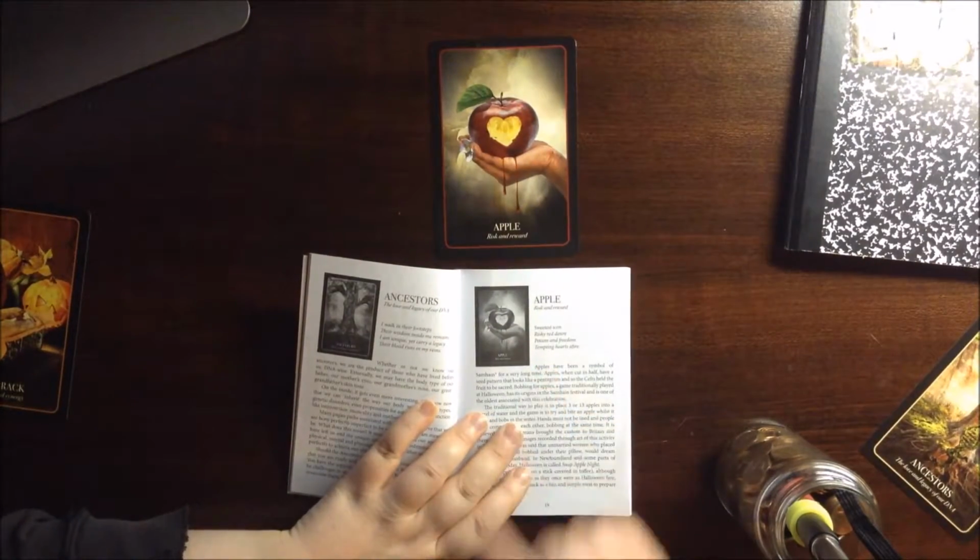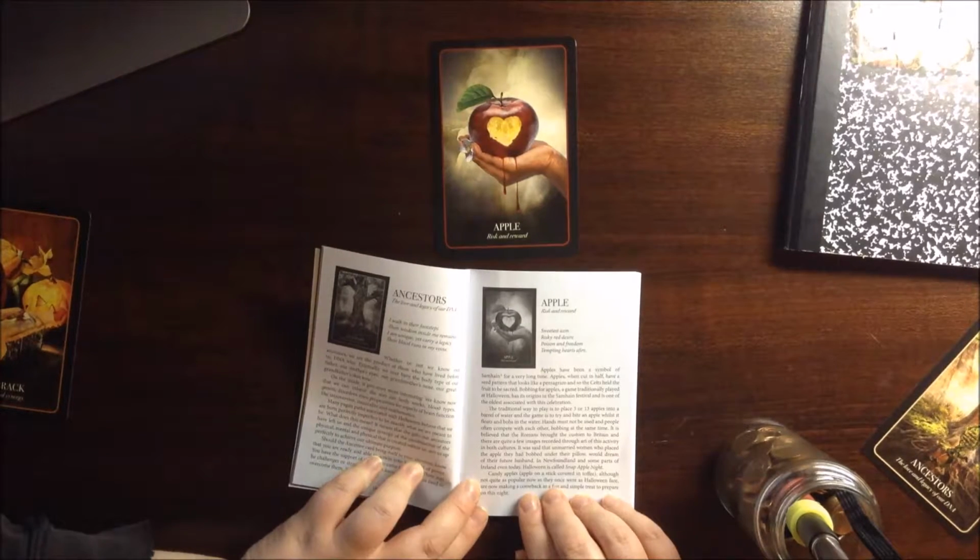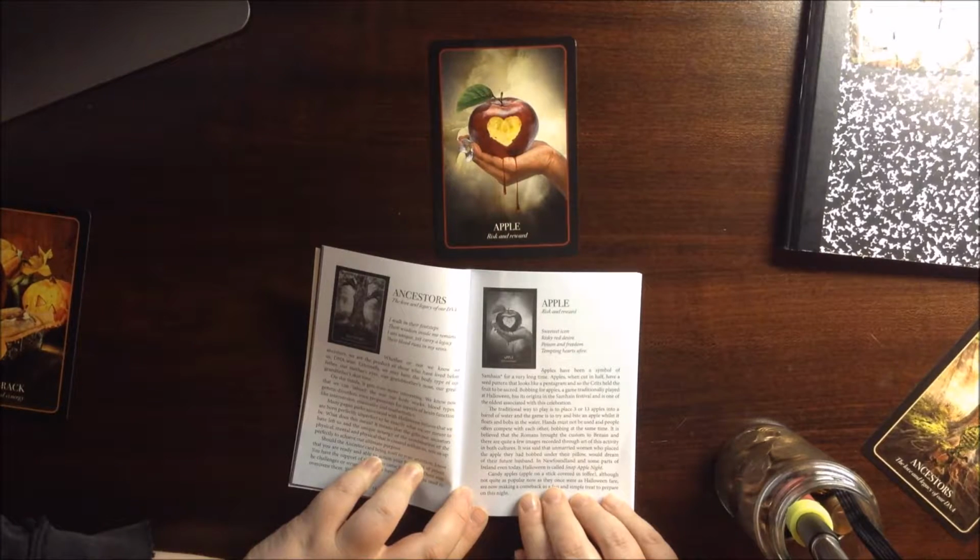So the little poem is: sweetest icon, risky, red desire, poison and freedom, tempting hearts afire. Apples have been a symbol of Samhain for a very long time. Apples, when cut in half, have a seed pattern that looks like a pentagram, and so the Celts held the fruit to be sacred. Bobbing for apples, a game traditionally played at Halloween, has its origins in the Samhain festival and is one of the oldest associated with the celebration.